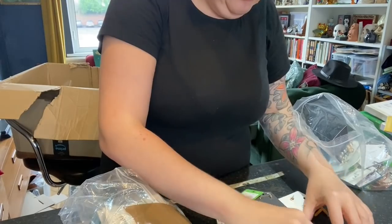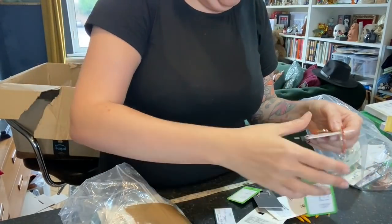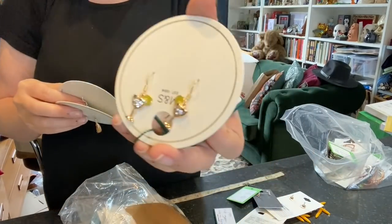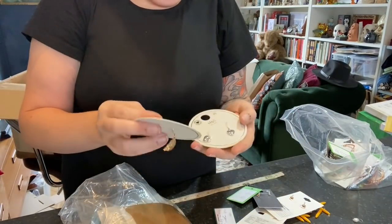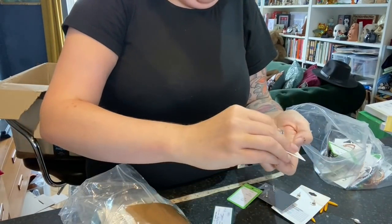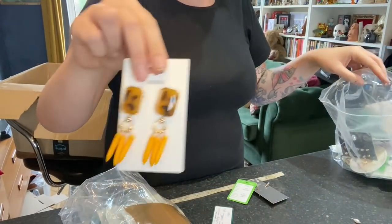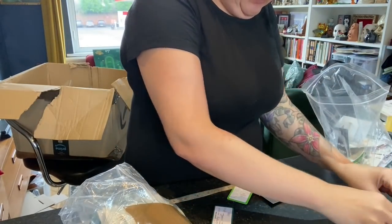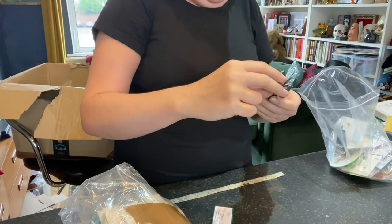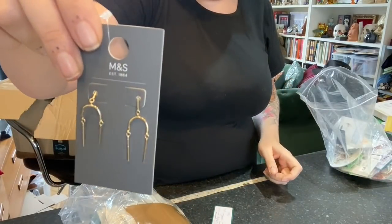Some heart ones, the gold plated collection, they're quite smart. So, oh, look, little cocktail glasses, they're fun. Some more hearts, some more feathers. I'm basically just picking out the things I like. And then there's random charms, more of them cocktail glasses, and oh, they look quite nice. Quite like them.